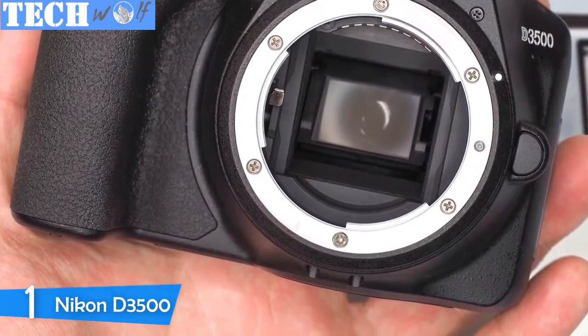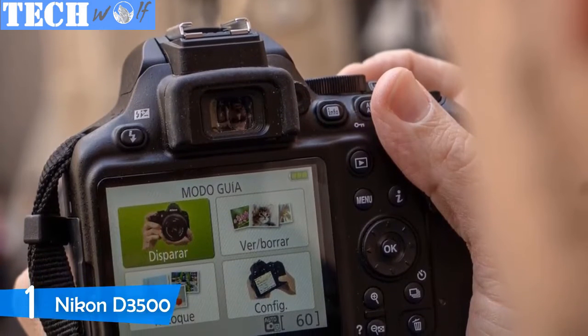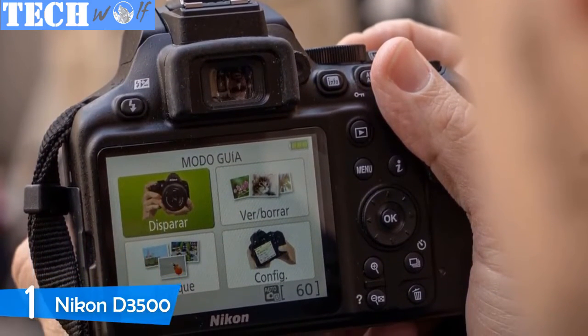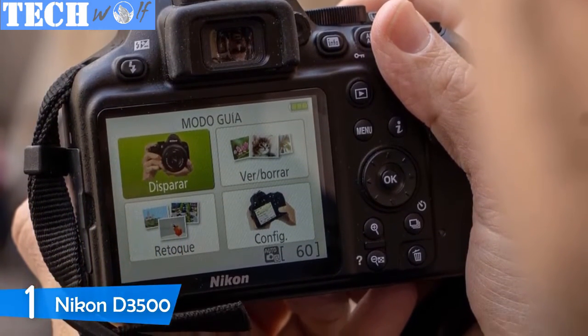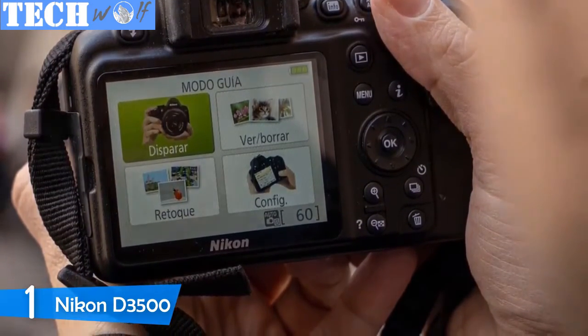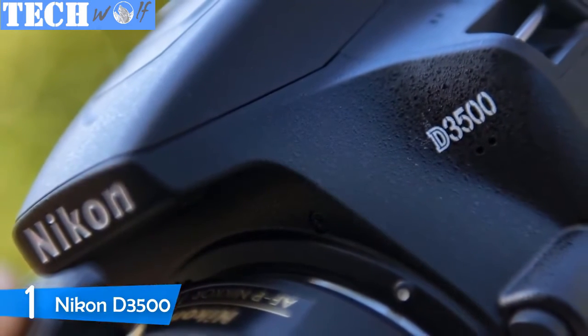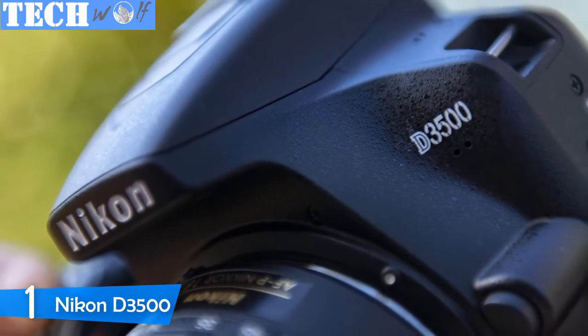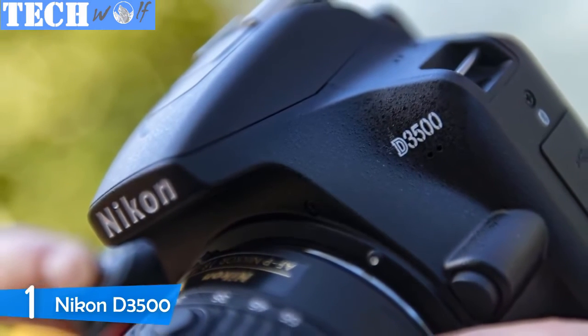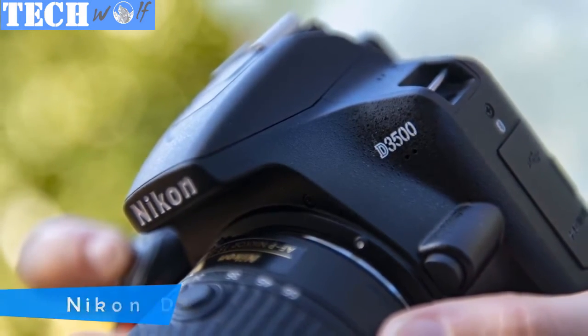The camera resolved a lot of resolution thanks to its lack of optical low-pass filter, and the ISO range was extremely wide considering that it's a pretty affordable camera. The Nikon D3500 is pretty fast as well for its price, as it can shoot 5 frames per second in burst shooting mode, and it has a marathoner battery life of about 1,550 shots, so you can shoot plenty of photographs with it. The definite best beginner camera in the market.